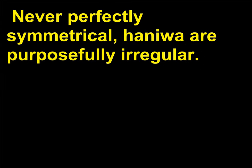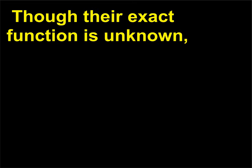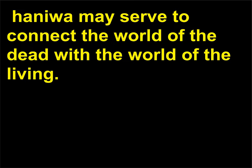Never perfectly symmetrical, Haniwa are purposefully irregular, though their exact function is unknown. Haniwa may serve to connect the world of the dead with the world of the living.